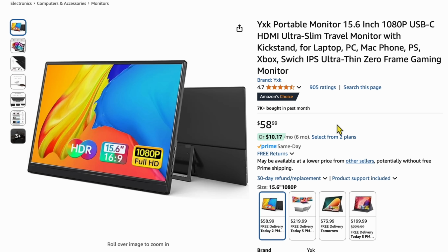This is not even on sale right now, but I wanted to throw it in there because it's got a 4.7 rating, and you can't beat that, right? For $58 for a monitor, what do you expect? If you want stocks, you're not going to use this for design and stuff, but still, overall, it's pretty good, all right?